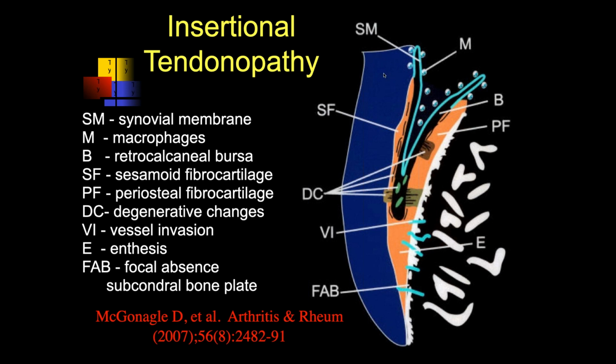And wherever you have tendon and bone come together, what you will often have are bursa, which we can see here. On the bone side, you'll have a fibrocartilage. On the tendon side, you'll have fibrocartilage. Again, tendon and bone don't like to meet each other. And then you often have macrophages here, vessels and so forth. And this is the synovial membrane, which we see here with macrophages deep to it.